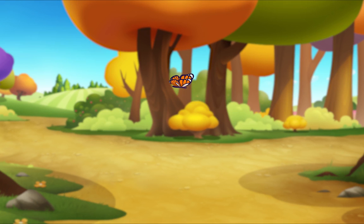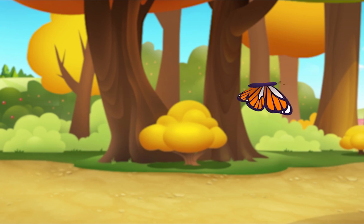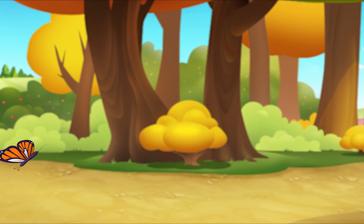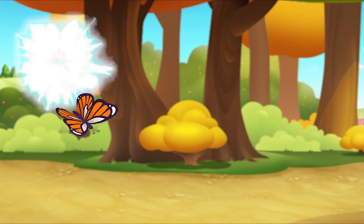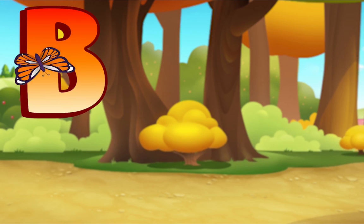Let's find more beginning letters. I see a butterfly. Listen. B-b-butterfly. B-b-butterfly. What letter makes the beginning sound in butterfly? B! That's right. B-b-butterfly.